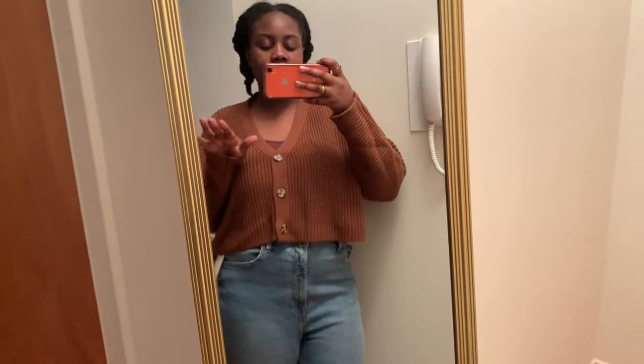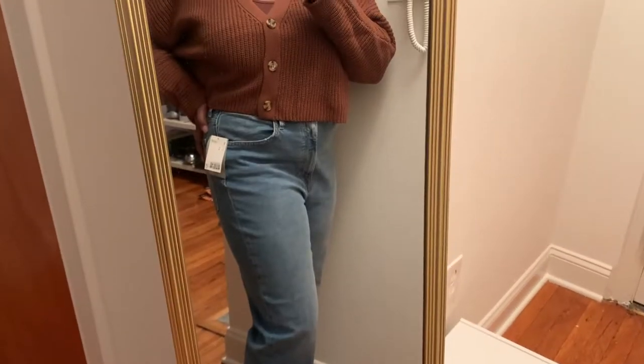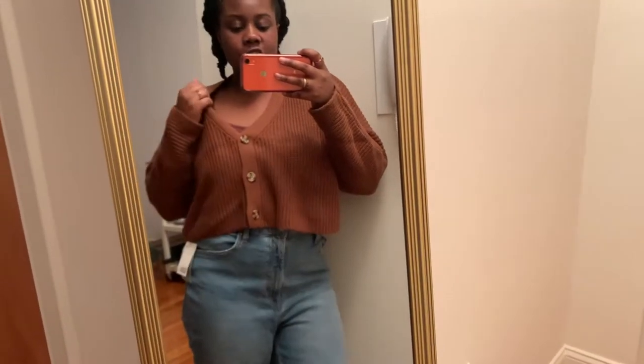Okay, so this is the last outfit. Y'all have to let me know what you think. So I got these jeans from H&M. I like them. They're kind of big. If you guys don't know, I'm 5'2", so they hit just the floor. I have to maybe tuck them a little bit, like how I did back in middle school. So I got these jeans and I got this sweater from Forever 21.